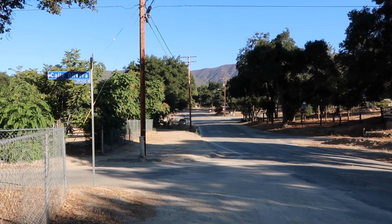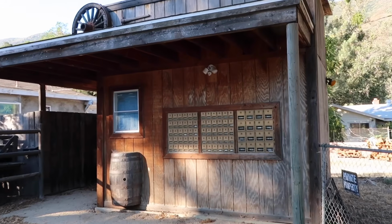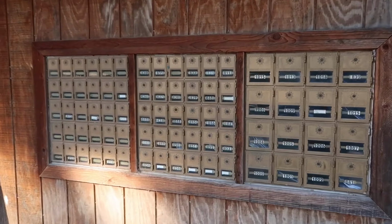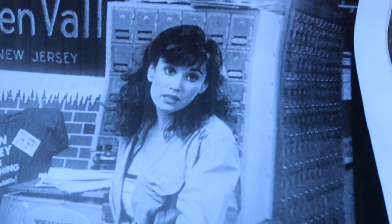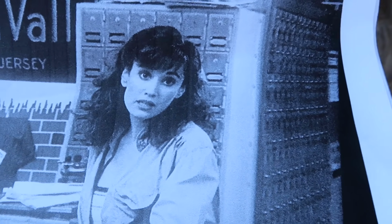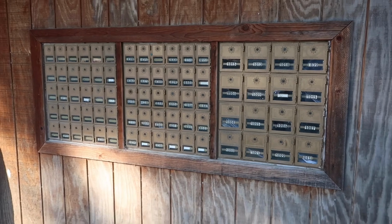Just notice about a block away from the store are the old post office boxes, reshifted between then and now to this area. They're not all here and they're not stacked in the same fashion. But what do you think? I think they're the same ones. Just look at the design of them. Pay close attention and now look at current day. Yeah, I think that's them. At least some of them.